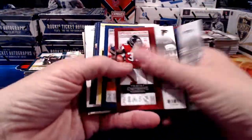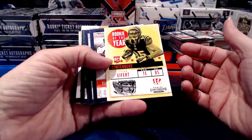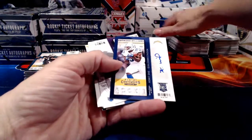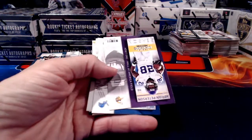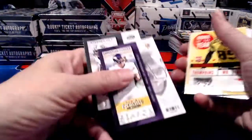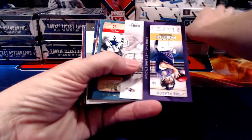I really hope we find Le'Veon in here somewhere. That would make me very happy if we can pull out our Le'Veon Bell. There's a Rookie of the Year contender for Tyler Eifert. You guys know how I love my Steelers. Another hit for the Chargers. Kerwin Williams on this one. We seem to be, once we get into a box and find a hit, we seem to just attract more hits from the same team. Out of this, so far anyway, tonight has been the pattern. Let's see if it continues or not.